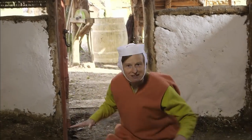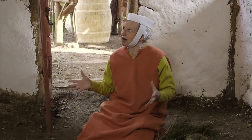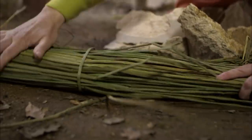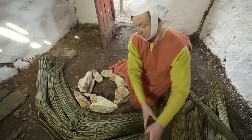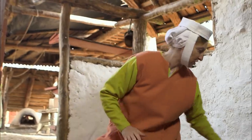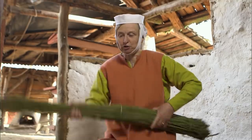Are the secret ingredient to transform what is, frankly, a muddy hole into somewhere comfy to live. Medieval sources tell us cottage floors were strewn with rushes, but just how they were laid is a bit of a mystery. What I think might be the answer is to keep it in bundles and lay them in a sort of herringbone fashion across the whole floor.